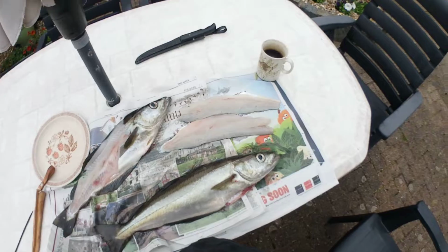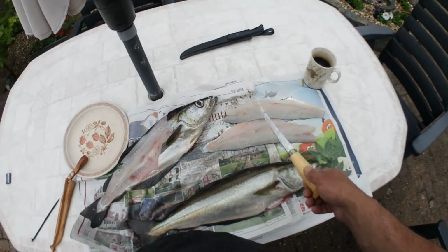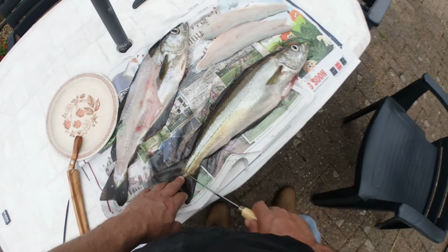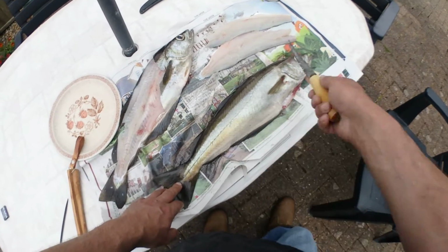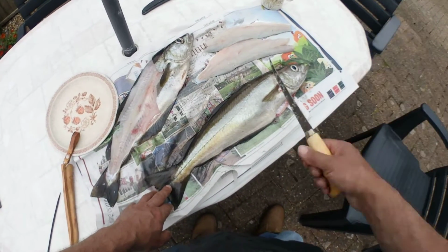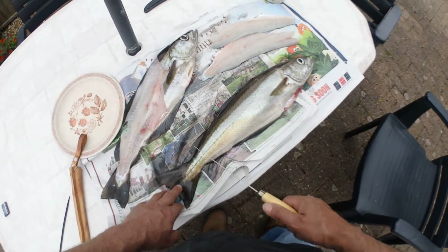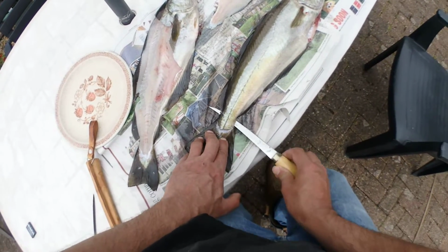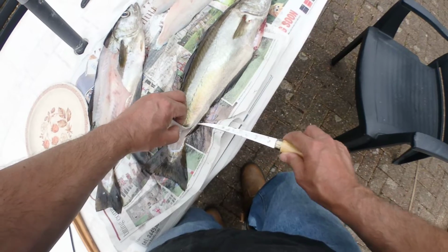Right, so this is what you want to end up with. There's your fish. Now where you start from, here or here, is entirely up to you. Some fish it'll matter, like pike and that. If you go the wrong way, you'll pull the bones up. A lot of fish like this, it doesn't really matter. I tend to start from down here like this, then I just work along here.